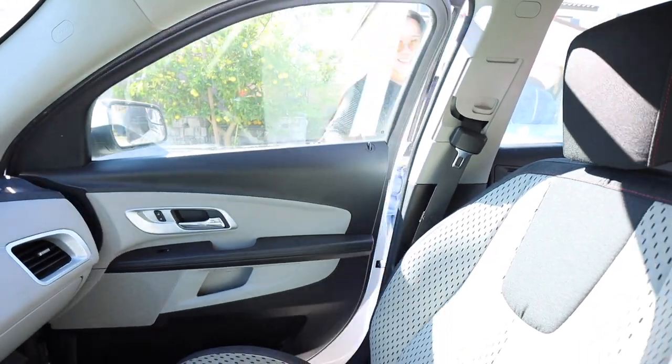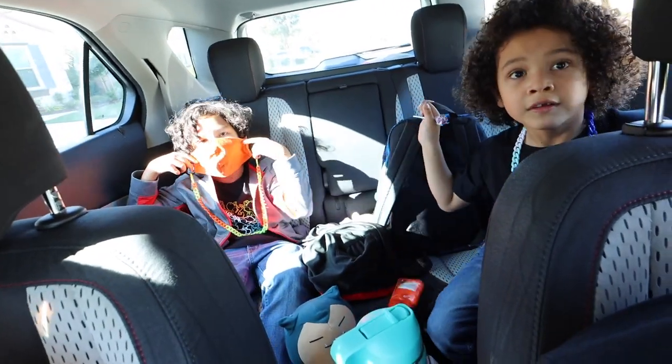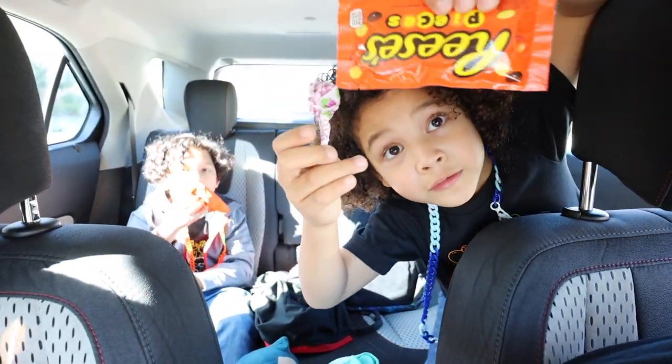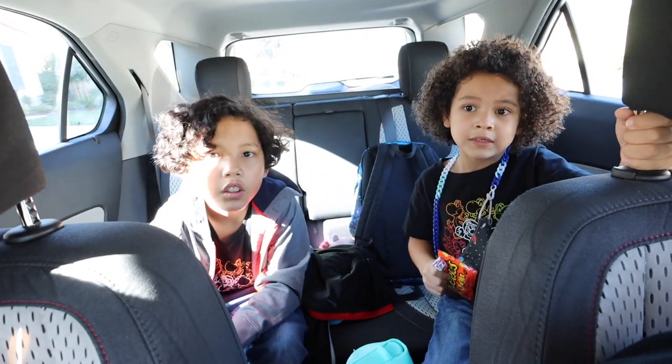She's running to the car. I was gonna pick them up. I didn't know. Hey, we got Zach and Eliza. How was school? What'd you do? You got candy? We got candy cart. Tell everyone about the candy cart. You have to explain it because they don't know what that is.